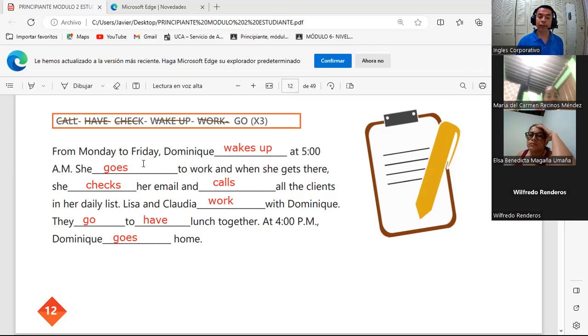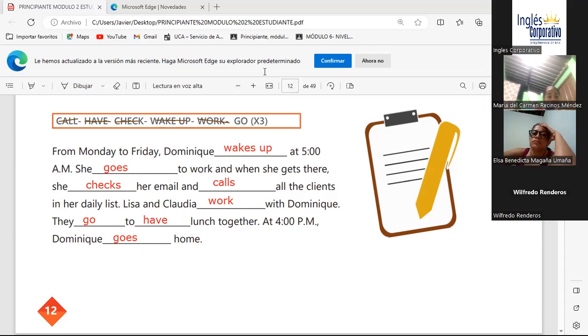From Monday to Friday, Dominique wakes up at 5 a.m. She goes to work, and when she gets there, she should check her emails and calls and articles. In the daily list, Liz and Claudia work with Dominique to go to have lunch together at 4 p.m. Dominique goes home. Thank you very much.